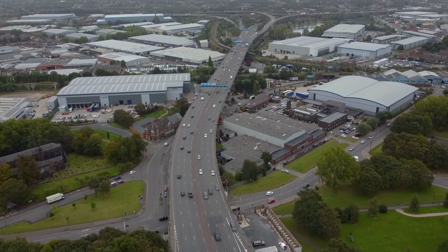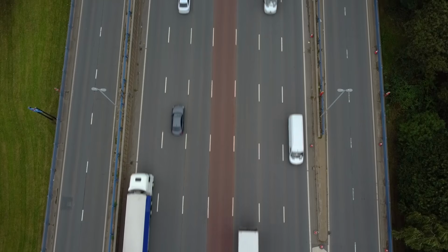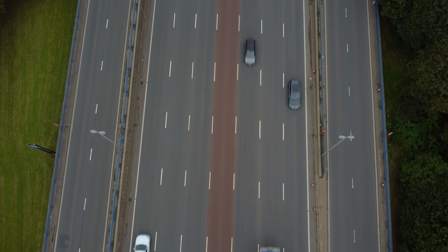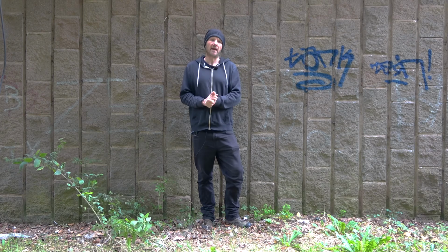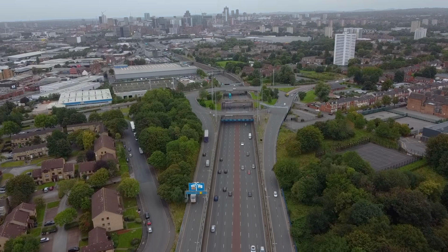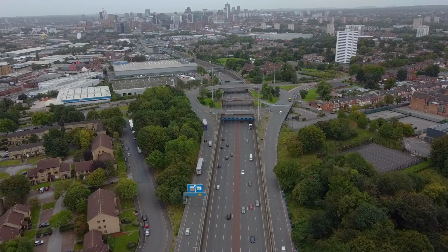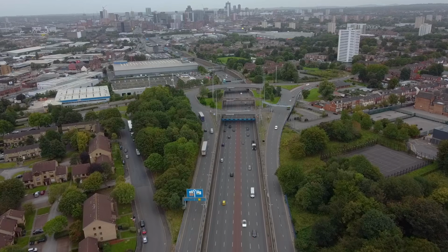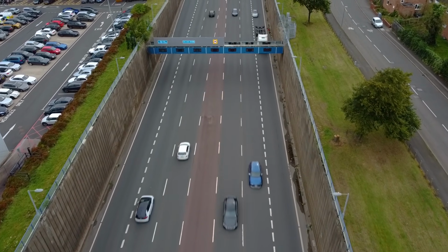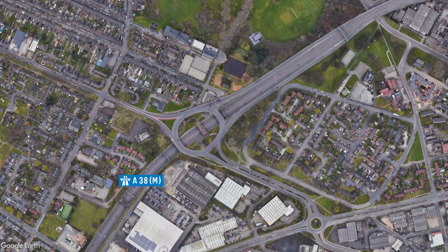While several vehicles crash into me, I can at least appreciate how the A38M is technically a single carriageway road due to it not having a central reservation. This makes it the only single carriageway motorway in the country. It doesn't get much better either. As we head towards the city centre, the motorway drops into a cutting, so now not only do you have no central reservations or hard shoulders, you've got some solid concrete walls to bounce off. It's at this point that we find the A38M's only junction, if you can call it that.